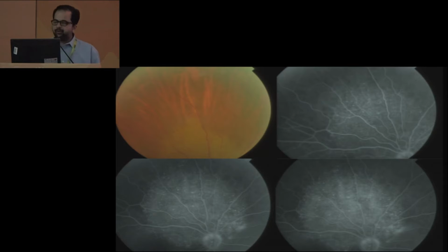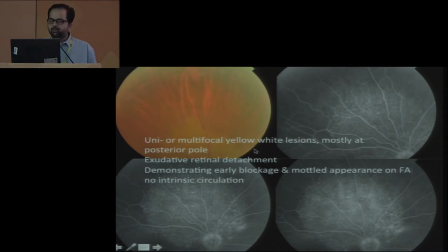This patient was referred as central serous chorioretinopathy, a healthy female of around 45 years old, and we saw this yellowish mass superiorly. The fluorescein angiography showed multifocal involvement, the yellowish mass was there with a very shallow exudative detachment, and there was early block and mottled appearance on the FA with no intrinsic circulation.